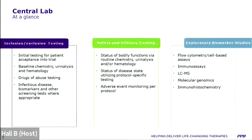Again, just to describe the central lab services, we do the testing to include or exclude the subject, and that could be the initial basic chemistry, urine analysis and hematology, threats of abuse, and some of the infectious disease biomarkers, and any tests which are appropriate based on the trial. Then we also do some of the safety and efficacy testing. Again, that depends on the trial, but all of them have the routine chemistry, the hematology assays, in addition to some of the infectious disease testing.